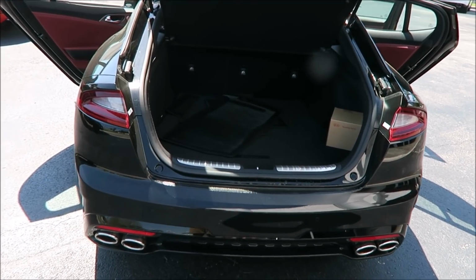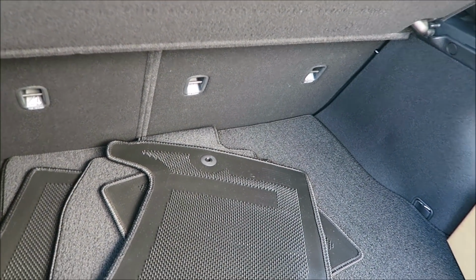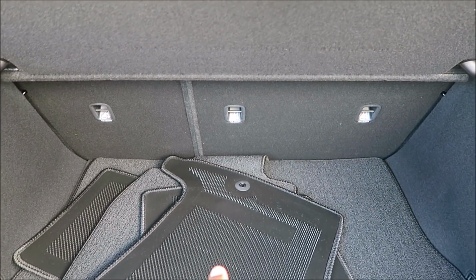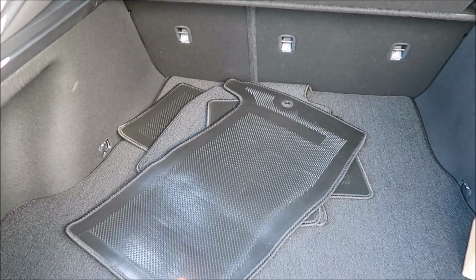Now when it comes to actual cargo space in the back of the hatchback here, you're looking at about 23.3 cubic feet to 40.9 cubic feet of space. You do have all three seats that are able to fold down. It's a 60-40 split, so you get 40% on the driver's side, then the middle and the passenger side to go down as well. Not too bad.